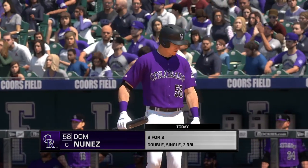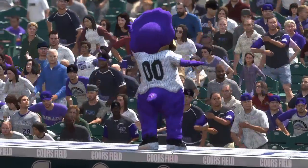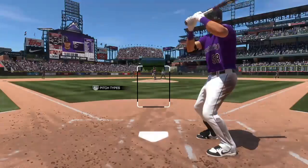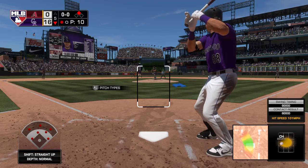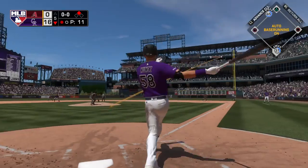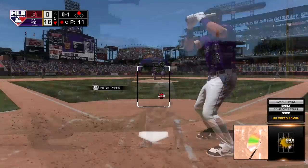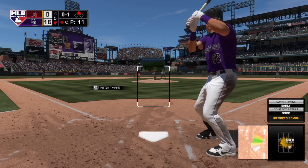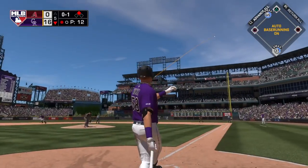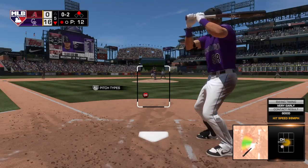Settling in now, number 58. He doubled earlier and carries a 2-for-2 line into this appearance. From the belt, the pitch. And he turns on this one and yanks it foul and back out of play. Desmond, the runner at second with one away. There's a swing and a high deep drive headed for the right field corner. And it's a foul ball.